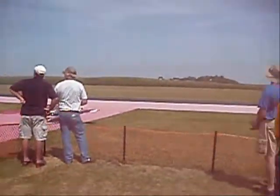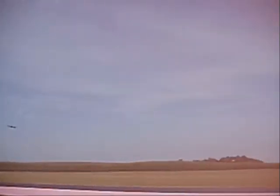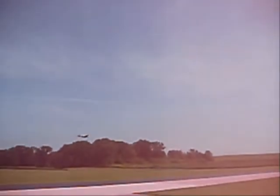Dual engine plane going up. That big dual engine warbird going up. Some kind of German warbird. Landing gear up and she's up. Uh oh, here comes that. Here's the twin engine.